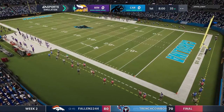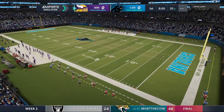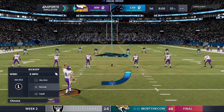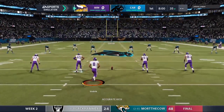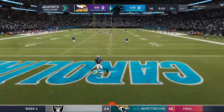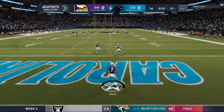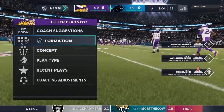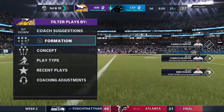NFL game, and that was in evidence a moment ago. Fireworks, pyrotechnics, you name it. This crowd is ready as their guys get set to match up between the Minnesota Vikings and the Carolina Panthers. And this will be a touchback as that sails over the end line.